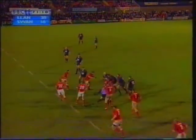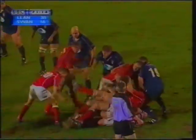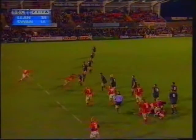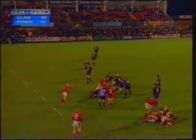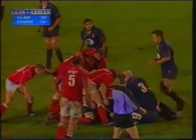Yeah, Scott Quinnell has filled in for the job admirably. Get your hands up, Blue! I'd get Stephen Jones off now. If there's any problem, I'd get Gareth Bowen on and just put him on the bench for next week. The game is won.